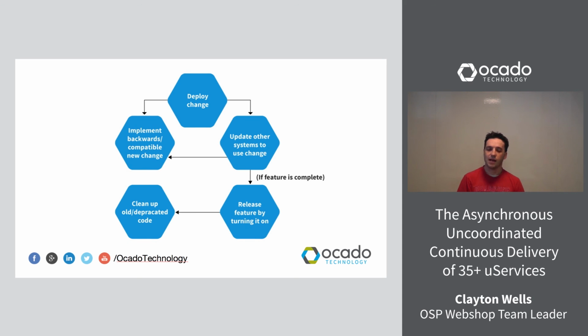For us, our development cycle is actually quite simple. All we do is implement a new change, a backwards compatible change, release that change to production, then update other systems to use that change, and then we just keep following that cycle. We repeat it: implement change, update other systems to use the change, and repeat until you've built up your feature. Once you're ready, you turn the feature on, make sure it's working, and then you go back and do cleanup.